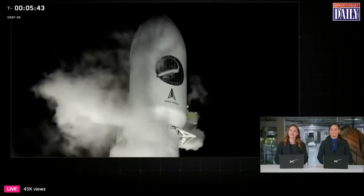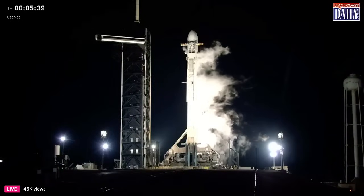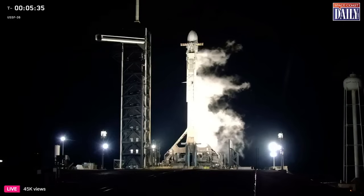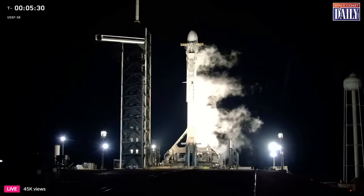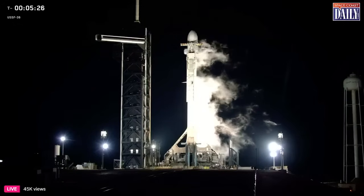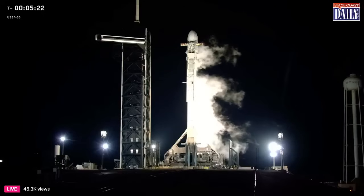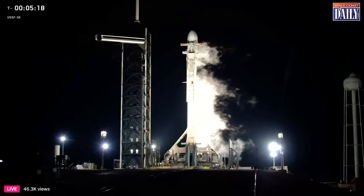Now, next up in the countdown, the Transporter Erector, or TE, will begin to retract away from Falcon 9. That's the large truss structure that you see standing next to the rocket. It's hinged at the base and is connected to the launch mount beneath the first stage. And first, we'll see the clamp arms open up around the second stage. It's just below the fairing. Then the TE will begin to pivot back, slowly swinging away from the rocket. It will reach full recline by T-minus 3 minutes and 40 seconds.